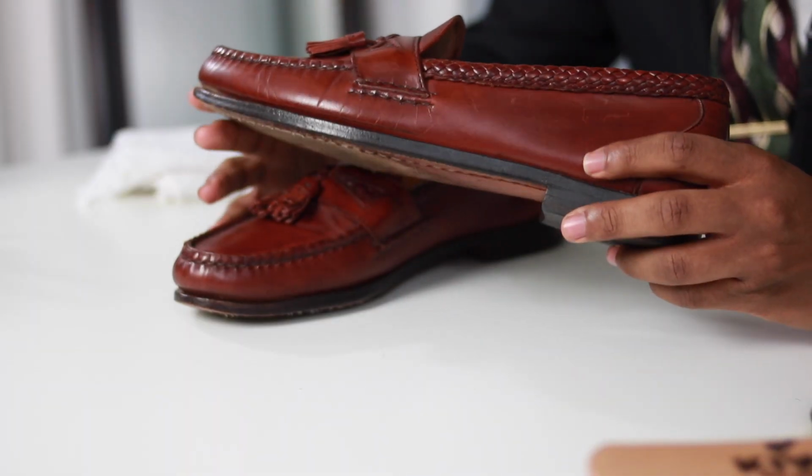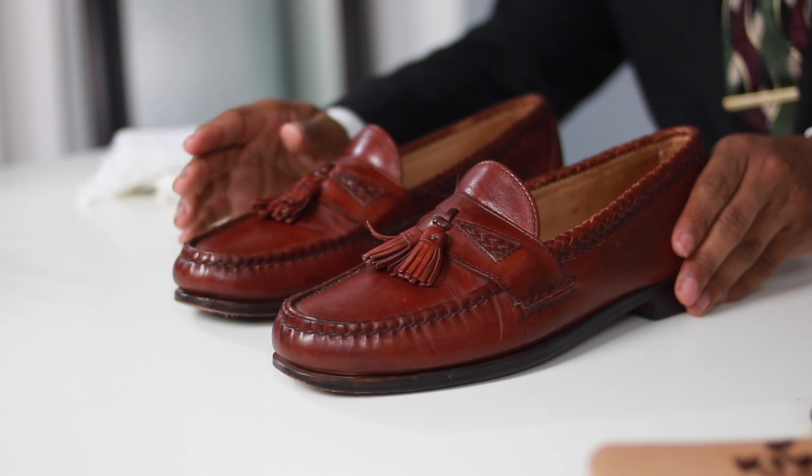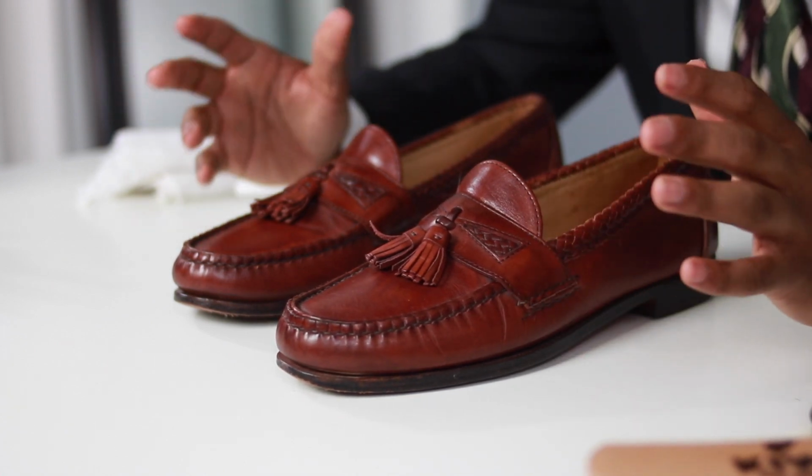But if I was the last owner, I would have just taken these to a cobbler and had these resoled, and that's what I'm going to do with these shoes, because the leather upper is of really good quality. It's a really good feeling shoe, and it feels just like the original pair that you would get at the store. I love tassel loafers because of the tassels. I think it's a great feature, and I think it looks really well, and it's a really nice sign of a good shoe.